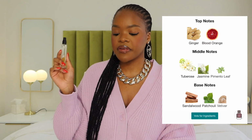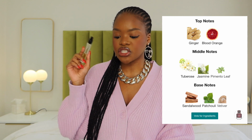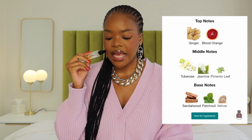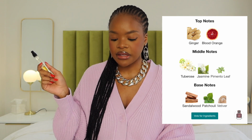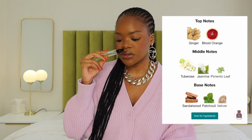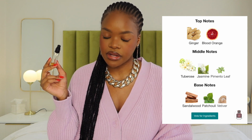So at the top of this scent, we've got ginger and blood orange. In the middle, we've got tuberose, jasmine, and pimento leaf. At the base, we have sandalwood, patchouli, and vetiver.